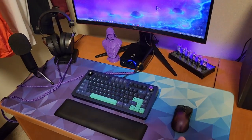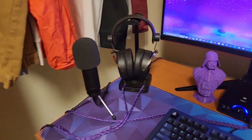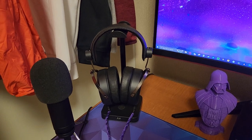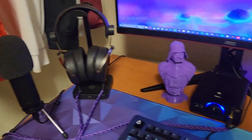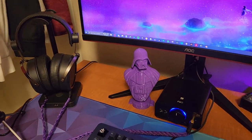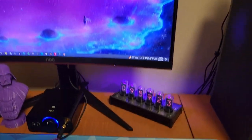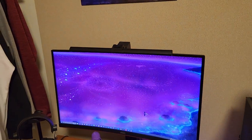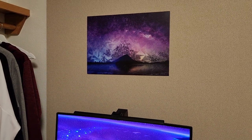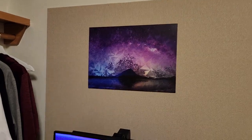You have my keyboard, mouse, wrist rest, all on this beautiful desk mat, as well as my microphone, my headphones, all on this headphone stand with a wireless charger that I use for my phone. My amp that I use for my headphones, a Darth Vader 3D printed figure, as well as a Stormtrooper Funko Pop. As you can tell, I'm a big fan of Star Wars. And a little Nixie clock here. And there's my monitor with a monitor light bar. And then here's a display that I got. I use command strips to hang it onto this wall.